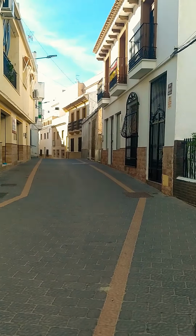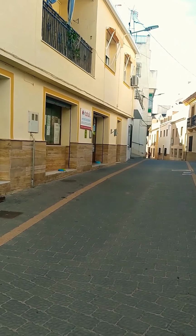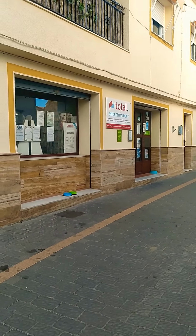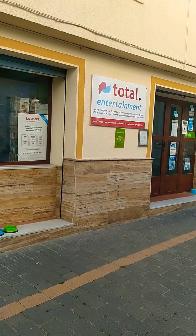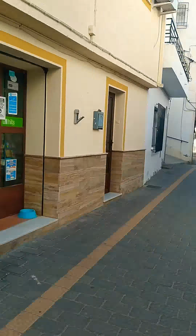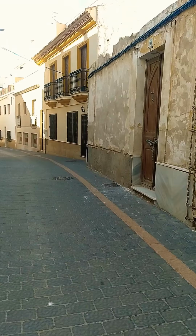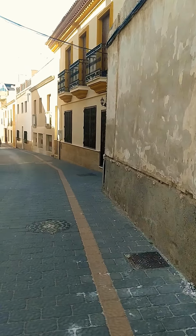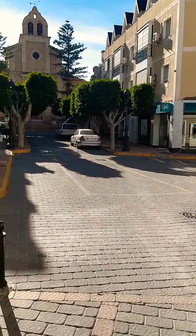I'm just passing Total Entertainment, a brilliant shop, if you like, run by the fantastic Danny and Claire. There's one in Albox and one in Arboleas. And they're almost like a town village hub. They're newsagents, offer computer services, phone services, gift cards, even put on fantastic coach trips to shopping centres, etc. And just up on my right, although you can't see it, we've got Ovi's gym. Go for gym classes, personal training. Fantastic facility.